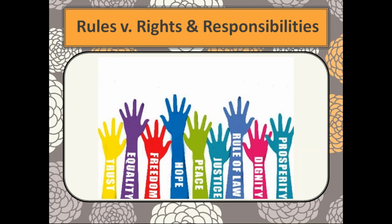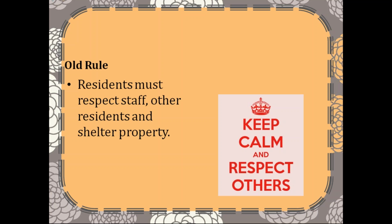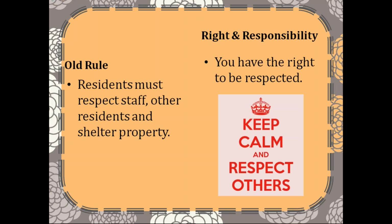So what we want to shift to, when we're talking about communal living rules or guidelines, is from these punitive, rigid rules into a set of rights and responsibilities and cooperative agreements. For example, residents must respect staff, other residents, and shelter property. The right and responsibility may be: you have the right to be respected and the responsibility to respect others. So not only should a resident be respectful, but they also have the right to be respected.